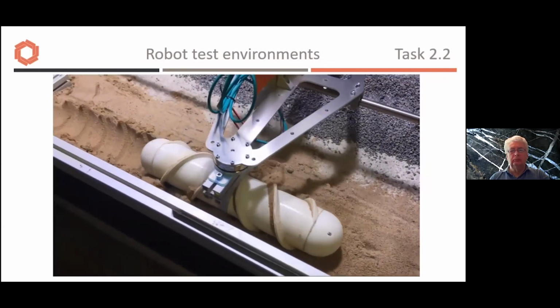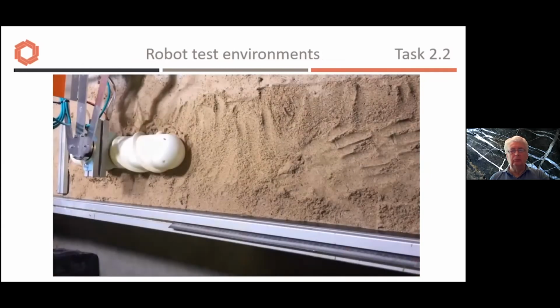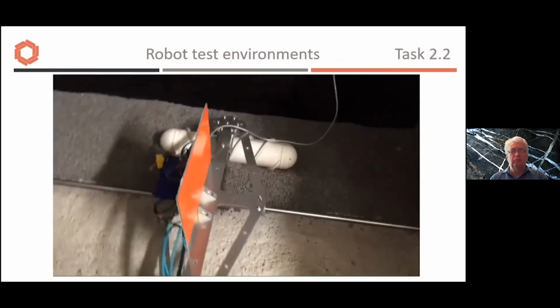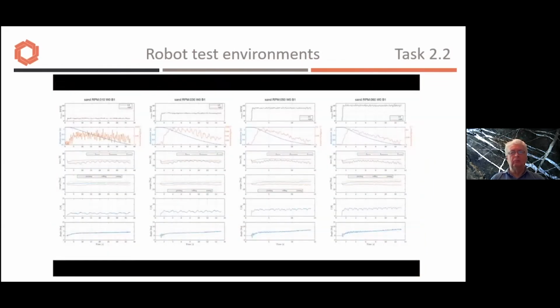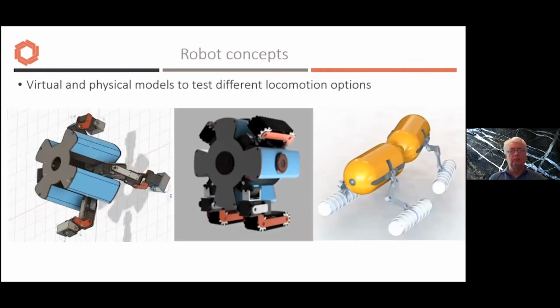Here we've set up a test bed to show how the Archimedes screw operates. It will work well in a wide variety of different materials, sand or gravel. Will also work very well in slurries. So this is a serious option that we should consider. But it's not the only option. Therefore, we've created virtual and physical models to test the different sorts of locomotion that are possible.